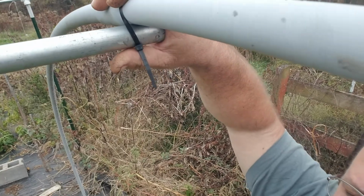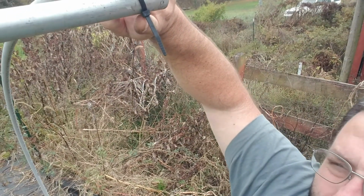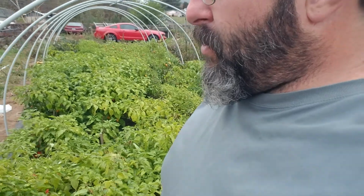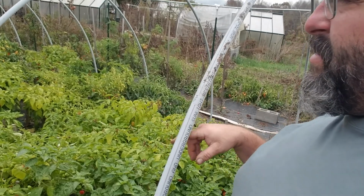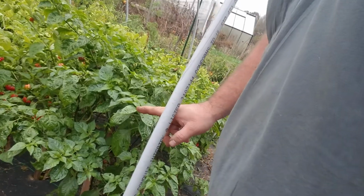Now, it's temporarily cable tied on here. We're getting ready to come back and put some screws in here, hopefully, so that we can get this thing covered. I'm probably going to do a wood brace down the side, each side right here. Maybe up here at about the 3-foot mark, more than likely.